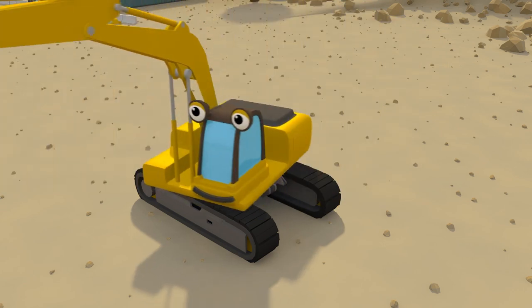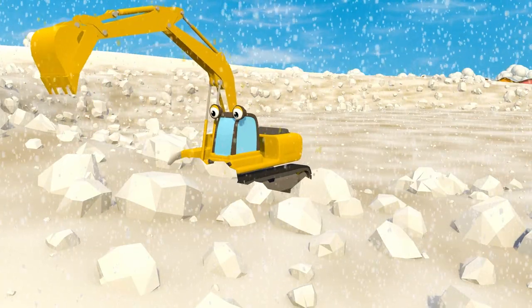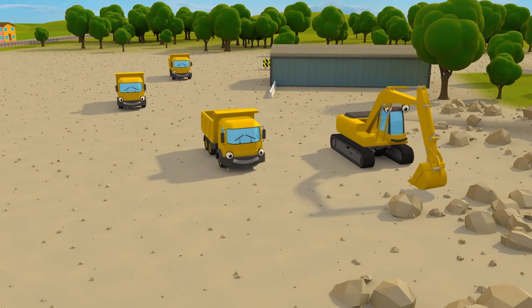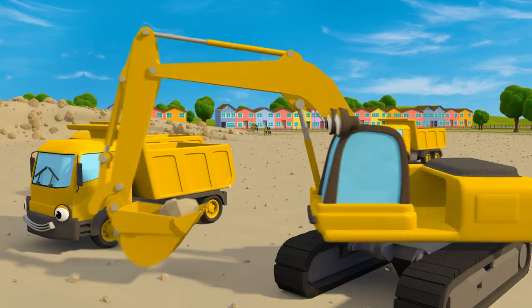The boom can reach out front and back and dig in any weather. It's time for Eric to hide away, to let the blast begin. Then lots of empty dumpers come, now you can watch him spin.